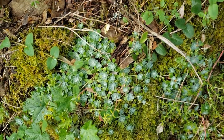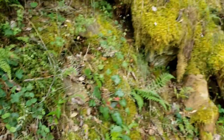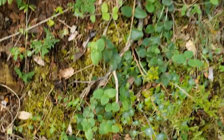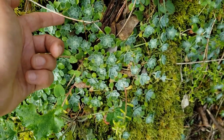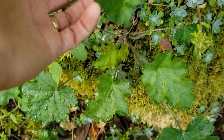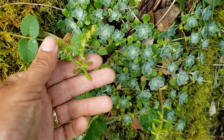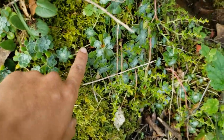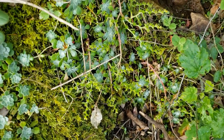So as we move a bit out from the shaded canopy and we get on these mossy, more open rocks, you start to see different plant communities. Right here we have our broadleaf sedum, Sedum spathulifolium, and you can see that it has pretty much wrapped up flowering. It has beautiful yellow flowers on these stalks here, and it will create a trail and send out new plants moving its way down the rocks.